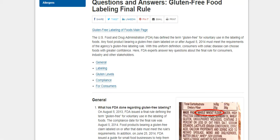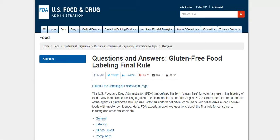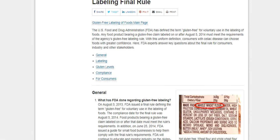Well, I'm going to go into that really quick. I'm going to show you this resource. This is on the FDA.gov website. It's really specific information about what's known as guidance, what they recommend you do through the FDA in regards to labeling.